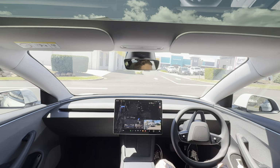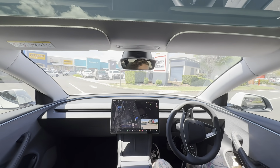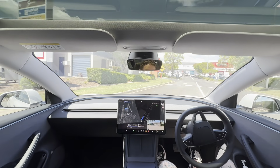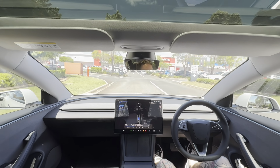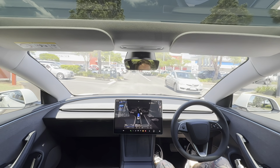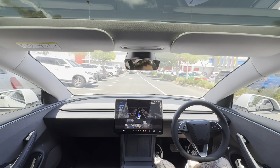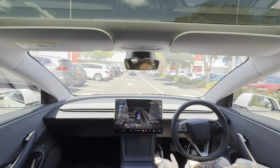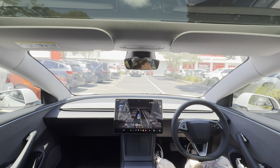Oh, okay. It's actually going the wrong way here. We should have went left there. It's decided to go right. So let's just see what happens here. Okay, it's going to want to take me out a different exit now, which is okay. Really, it could have just went left there and we would have been out, but that's fine. Let's just see what the car does.